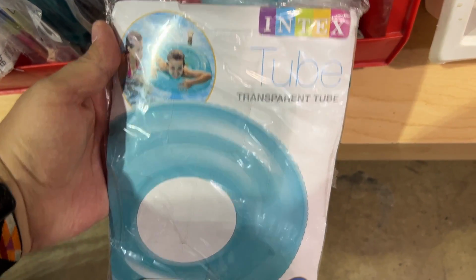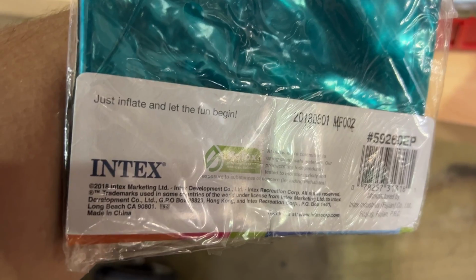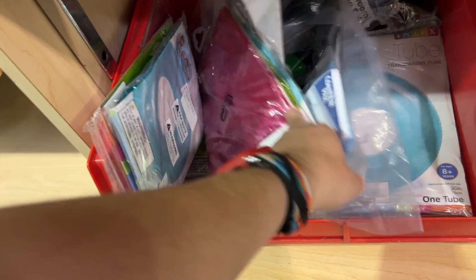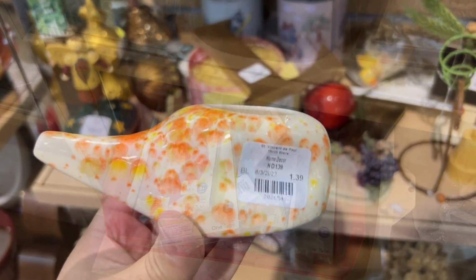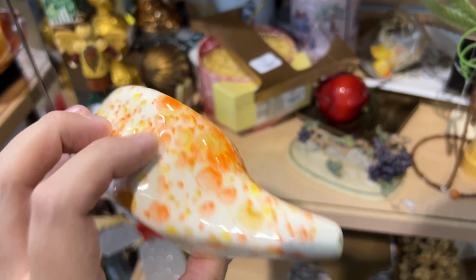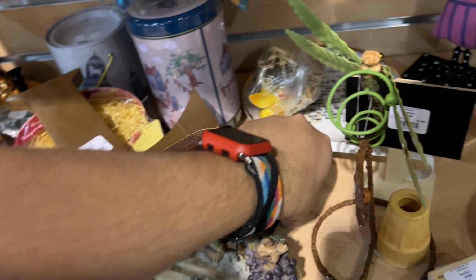These Intex, if they're vintage, seem to sell well, but at $2.09, these ones are modern. Yeah, it says 2018, and they had a bunch of them, but I have an interesting story about Intex if you want to know later. Looking at smalls here, and I found this homemade neti pot. Just kidding, I don't know if that's what it is. Let me know if you know.